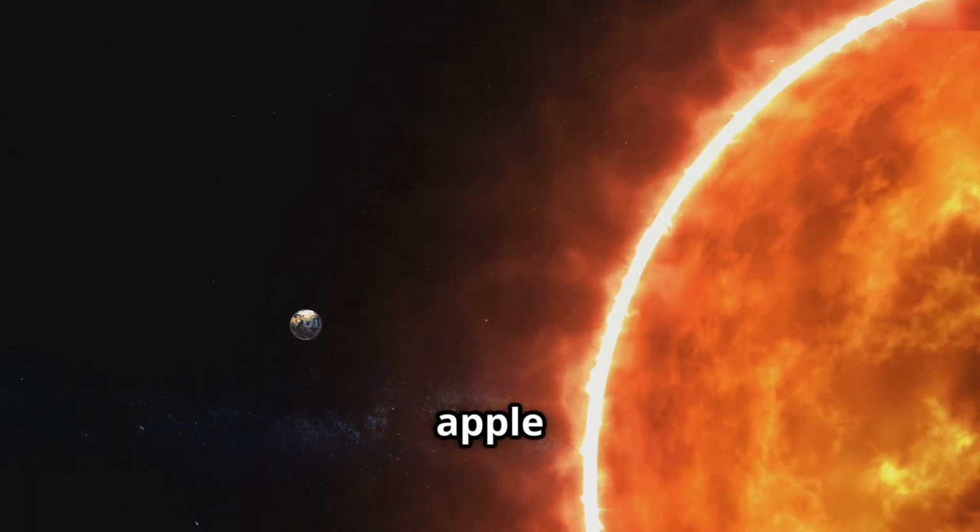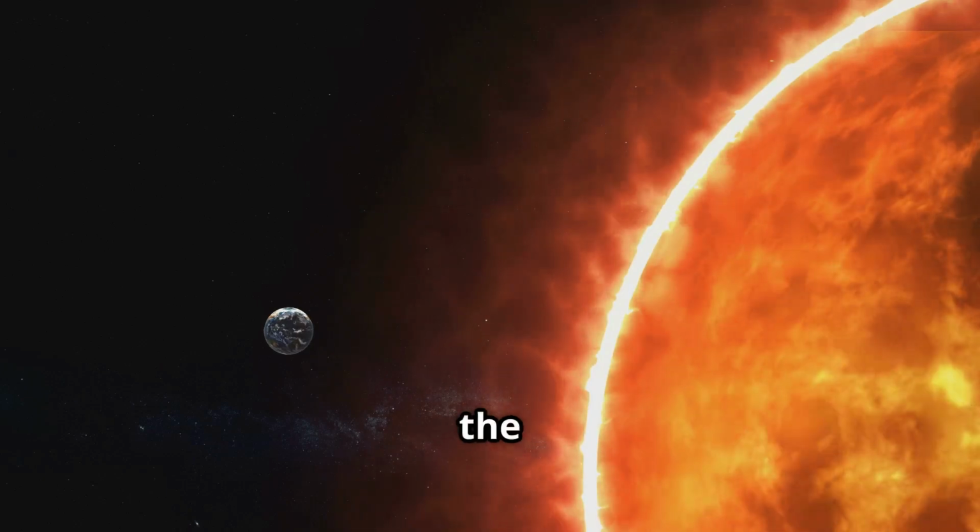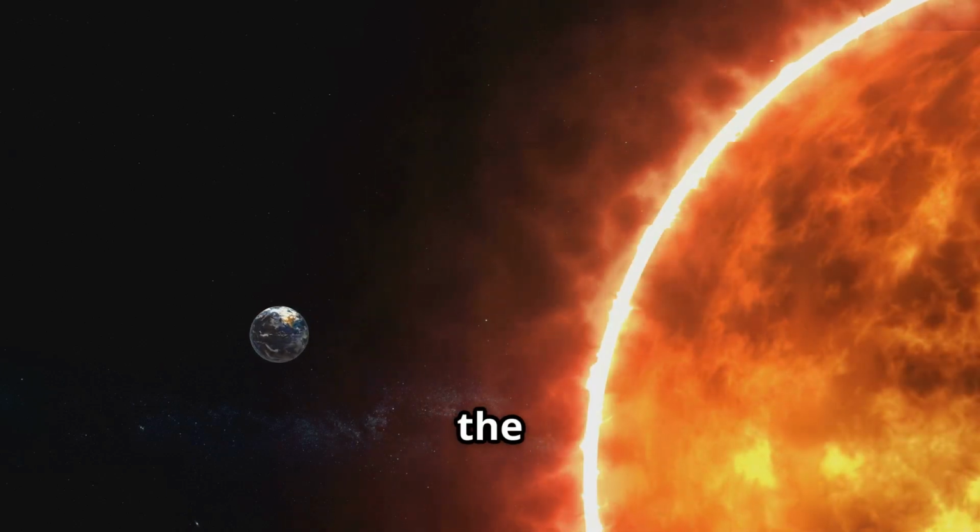Activity, cut an apple in half. The skin is like Earth's crust. The white part is the mantle, and the core is, well, the core.